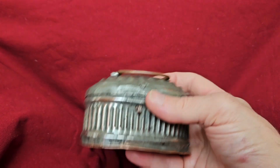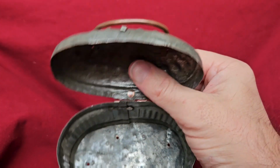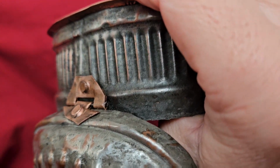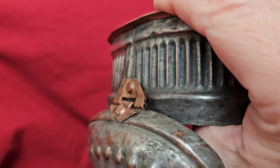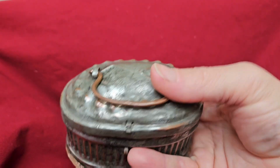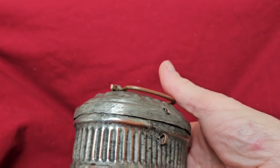You can see just how well stuff was made, back in the day. That's all solid copper hinging there. It looks like it's welded, or soldered actually, with the copper right around those nails. You can see that. And they don't even make hinges like that anymore, where they actually will take the time to solder on the base metal to the back of the nail.